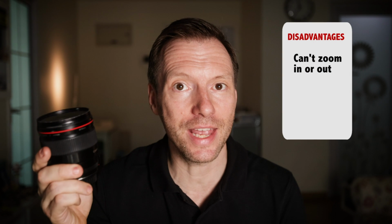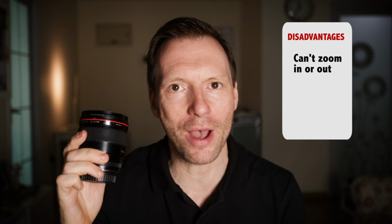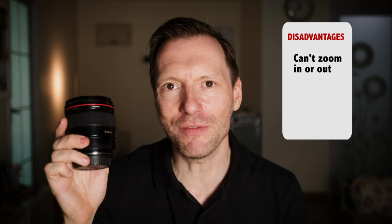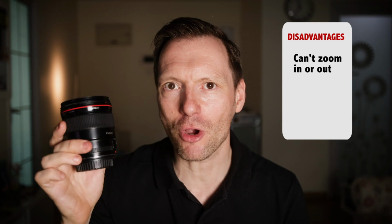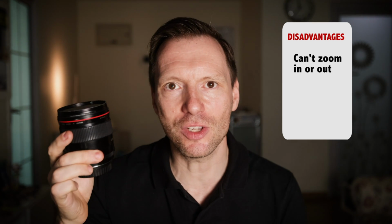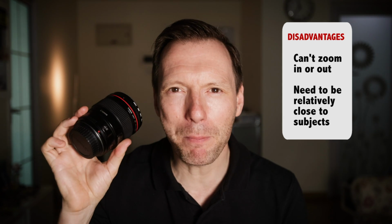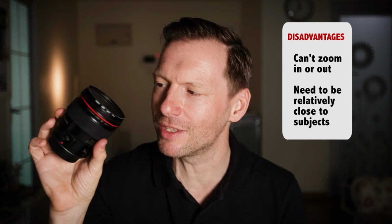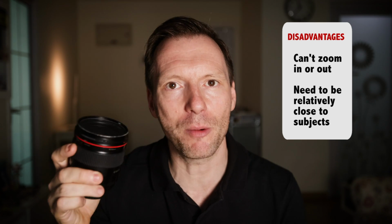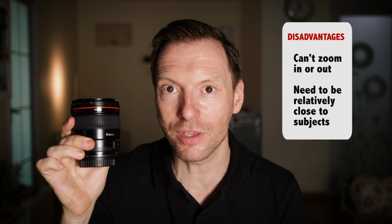The main disadvantage of a 35mm lens is that you don't have any flexibility if you want to zoom in or zoom out in a situation. So this means if you want to get closer, you have to physically get closer. Now, for street photography and photojournalism, this means that you're probably going to have to become more of a fly on the wall, more embedding yourself into a situation, into a community to get natural pictures, because with this kind of lens, you've got to be up close and personal with your subjects. So that's one of the main disadvantages of this lens.